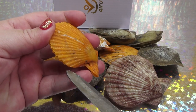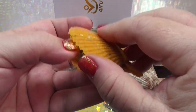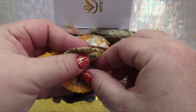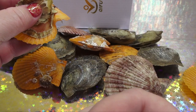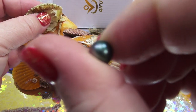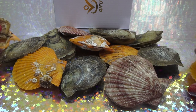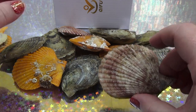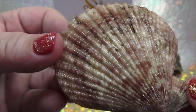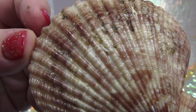Let's see. I have a pearl. Nope. I have a shell. Nope. I have a beautiful... What is this? Oh. What was that sound? Green pearl. Look at this one. Look at the size of this one. Look how pretty that shell is. Isn't that cool? Let's save that for last. We'll put that one up here. Isn't that pretty? Oyster, what do you have?